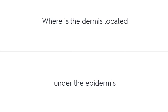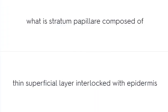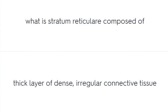Where is the dermis located? Under the epidermis. What are the 2 layers of strata of the dermis? 1. Stratum papillary. 2. Stratum reticular. What is stratum papillary composed of? Thin superficial layer interlocked with epidermis. What is stratum reticular composed of? Thick layer of dense irregular connective tissue.